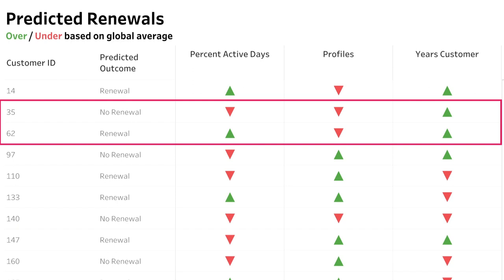So going back to customer 35 and customer 62, it's pretty clear that customer 35 is in fact doing worse than customer 62. They're underperforming in the percentage of days they're active on their subscription and the number of profiles they're using. So sales can use this information and go to these Webflix customers and say, hey, I noticed that you're not logging in as often. Why don't we try to get you the mobile app so you can take your content on the go?